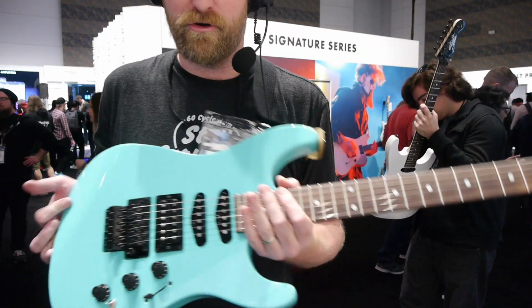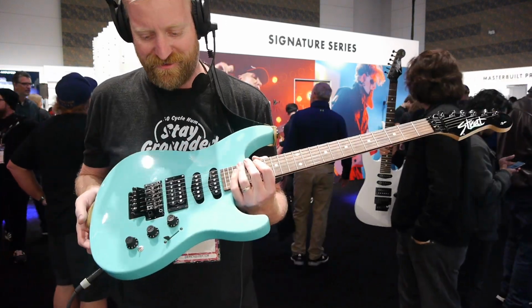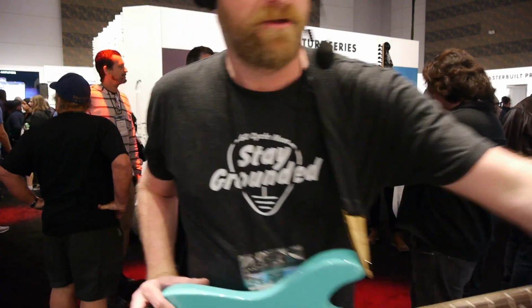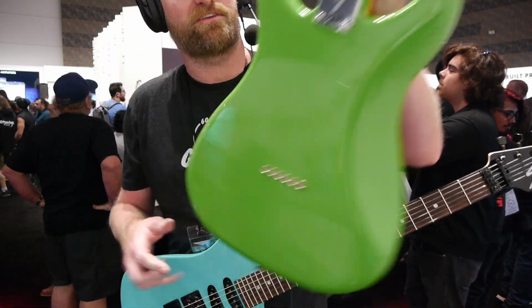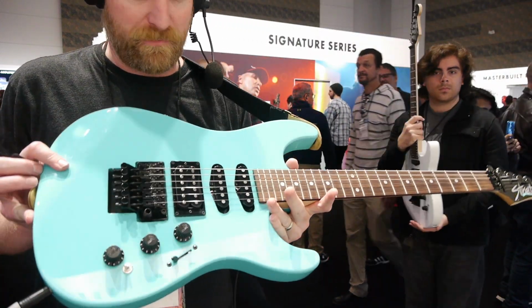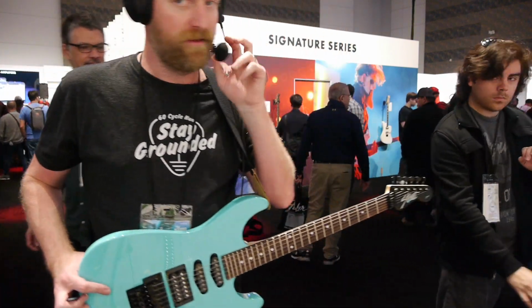Fender has this whole corner here at NAMM with guitars that remind me of my early 1990s pawn shop adventures. I mean, first they got the Lead series, which I saw all the time in the 90s in pawn shops, and now they've got the Strat. The Strat is back in a couple different colors. This one is ice blue. Ice blue is the color.